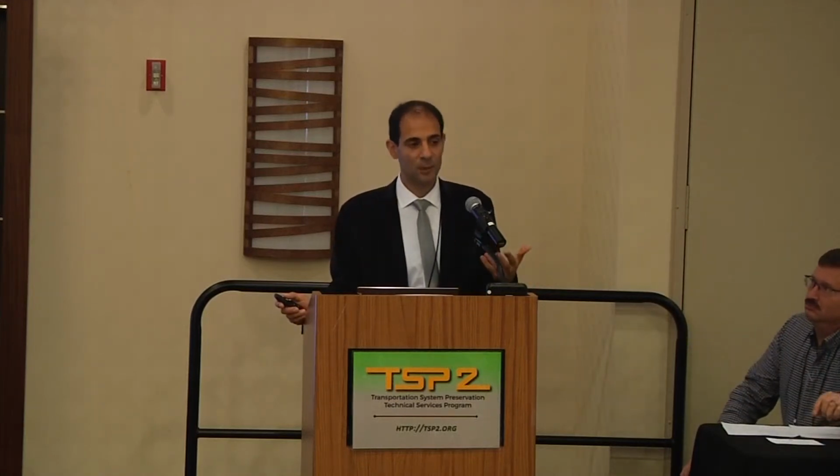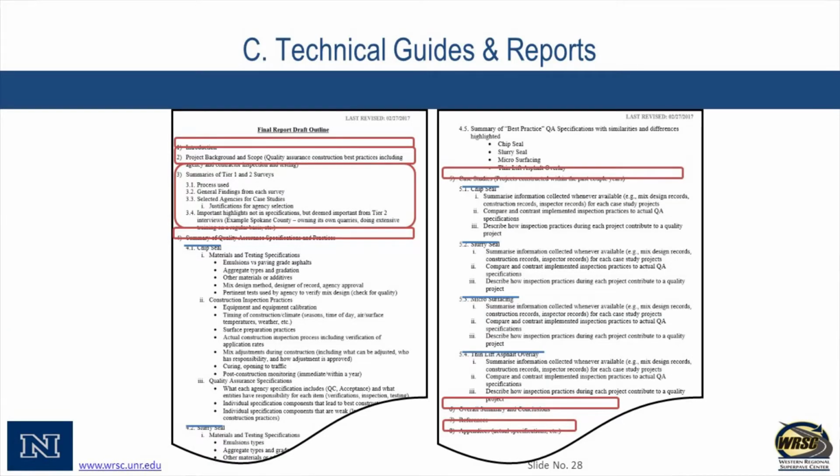And then you can see that we also tried to take into consideration the spread throughout the United States, to be able to capture the different climatic effects. This is the summary. I know it's probably very hard to read, but this is the summary of the main report sections, where there will be an introduction, and a section summarizing all the surveys and the outcome from the survey and so on.